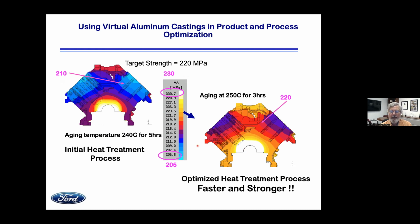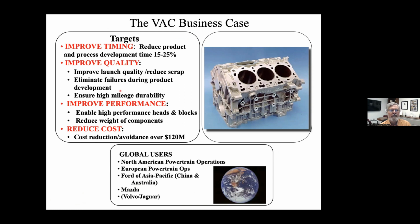Now with something like virtual aluminum casting, we did this prediction long before we even thought about ordering tooling. So we could, in this case, tweak the heat treatment and get the desired properties, get it stronger, and do that treatment more optimally, with a faster heat treatment. This paid off at Ford. We reduced product and process development time by 15 to 25%, improved our launch quality, reduced scrap, eliminated failures during product development, and overall reduced cost by over $120 million. That's a number we had at around 2010 when I left Ford. I suspect it's doubled since then.